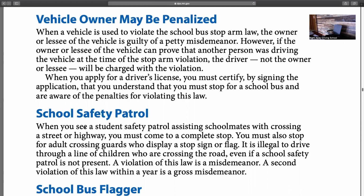Right-of-way and yielding. Right-of-way and yielding laws help traffic flow smoothly and safely. They are based on courtesy and common sense. Violation of these laws is a leading cause of traffic crashes.